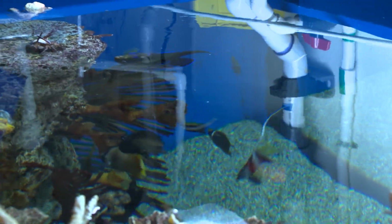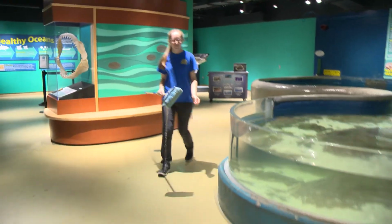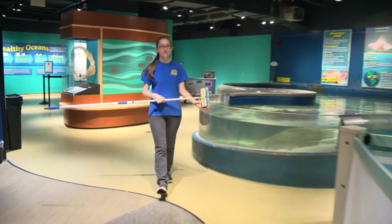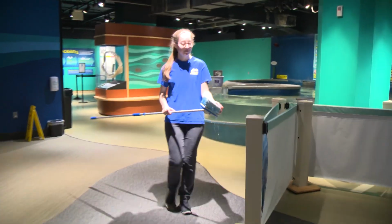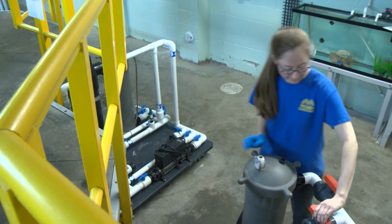Biology applies a lot for our animals, so we need to know how they work, what they eat, where they would live. So we take that all into account when we are acquiring fish so that we know we can care for them properly. And then while they're here, we need to monitor them and make sure they're living their best life. So biology of the animals is important.